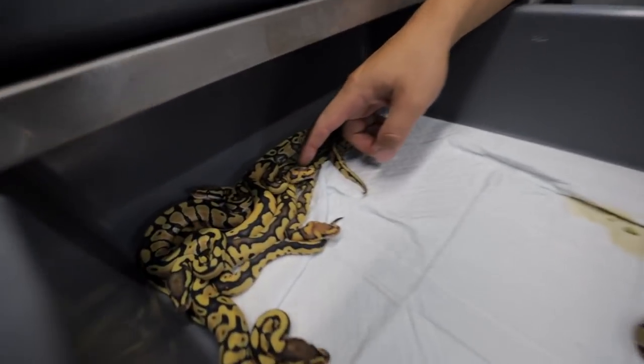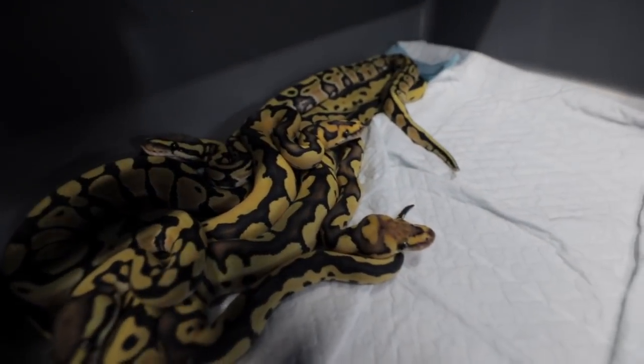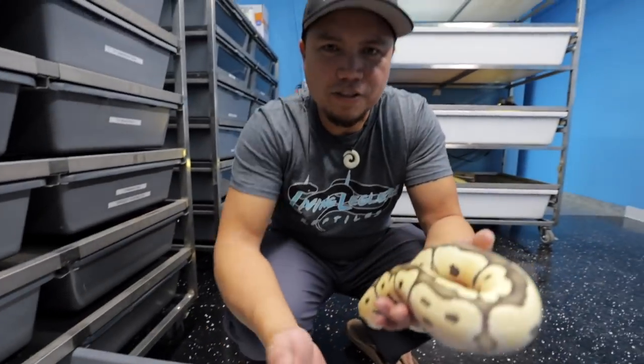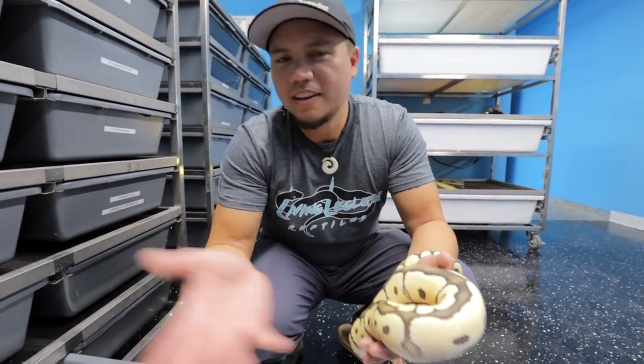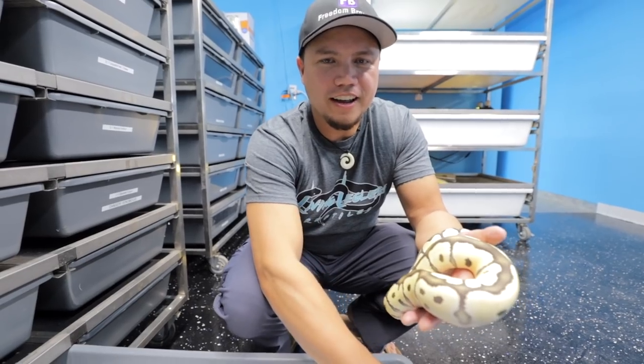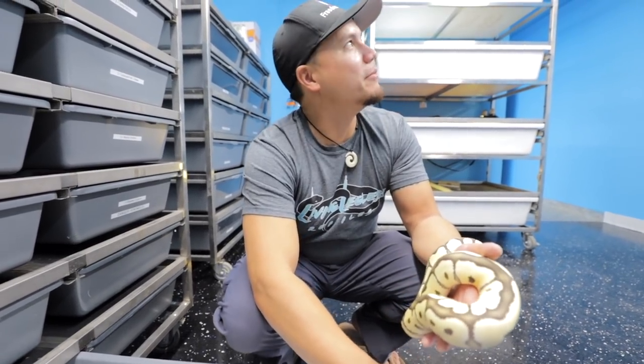Just shed. Just freshly shed. Couldn't ask for better timing on that. You know when you try to do a video and you're like, oh, we want to show off these snakes and there's always one in shed. These ones are freshly shed. We're going to try and avoid that curse today. Look at the color difference.